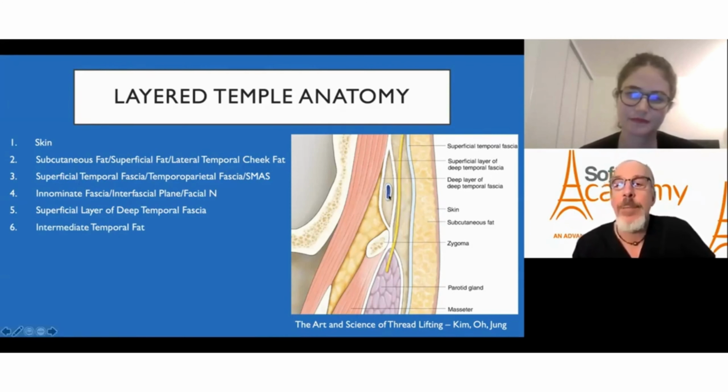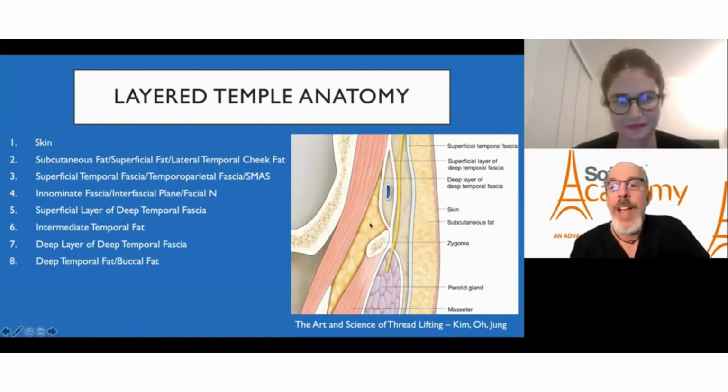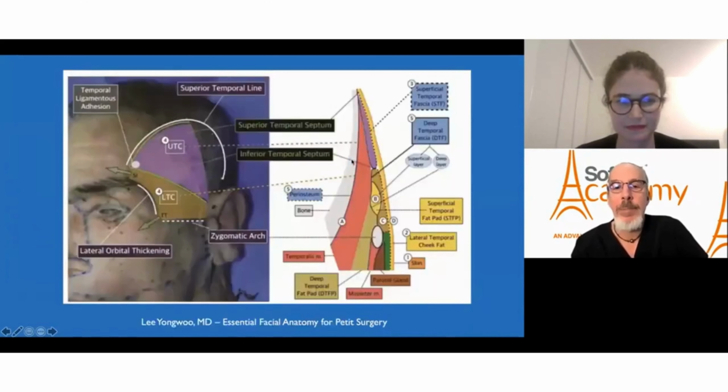Then you have that deep layer of the deep temporal fascia. It's kind of confusing. Here's the deep layer of the deep temporal fascia, okay? And then you have the deep fat, or the buccal fat, which is right here. And then you have the temporalis muscle, and then there's periosteum, and then there's bone.